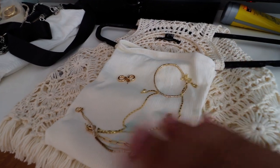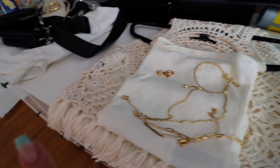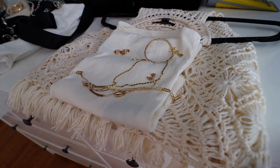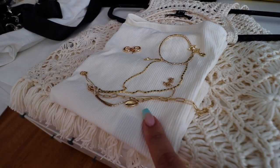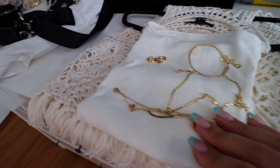So quickly, before I start to film or set up or anything, I just wanna show you guys that I like to lay out anything I'm gonna be using in my videos. So this is the top I'll be wearing. It's just a really cute crochet top with a bandeau under it. And then I have my jewelry laid out over here that I wanna wear. And over here, I just have some of the products I'll be talking about in today's video.